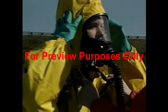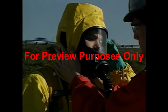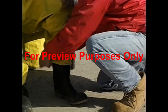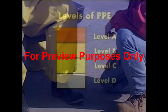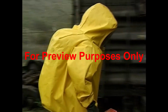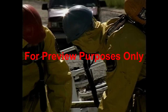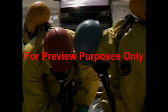Level B PPE also includes a 1 or 2-piece chemical splash suit with a hood, a chemical-resistant inner suit, gloves, and chemical-resistant boots with steel toes and shanks. Level A PPE is used in places where the most severe skin, respiratory, and eye hazards are encountered. As with Level B, Level A PPE also includes an SCBA or SAR.